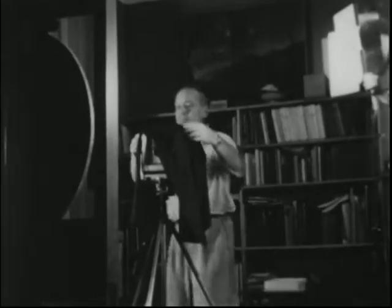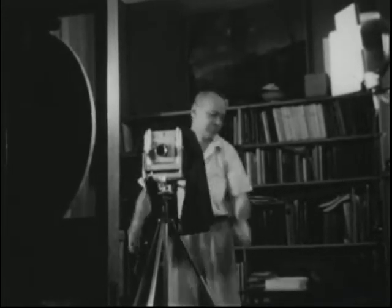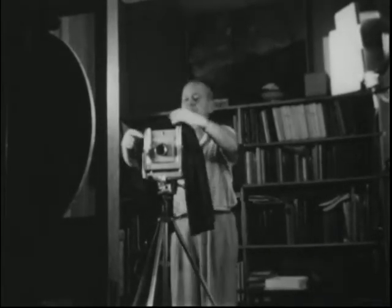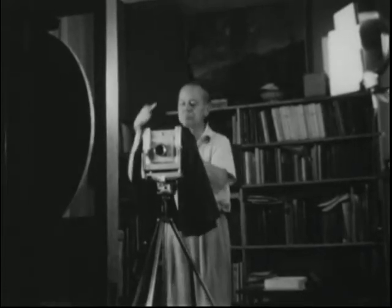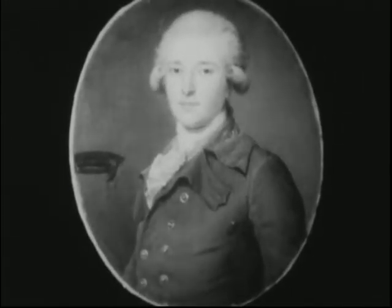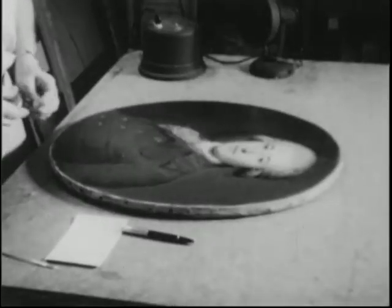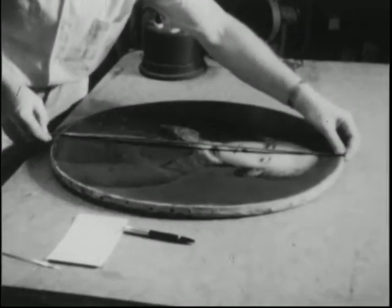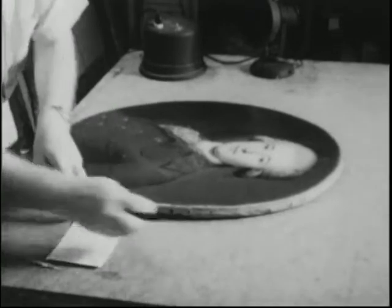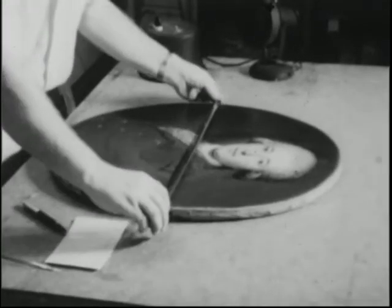In modern restoration procedure, photographs are taken to record the condition of the painting before restoration, since no restorer can tell in advance exactly what will be discovered once treatment is begun. As in any scientific operation, detailed records are kept throughout the work.